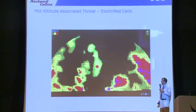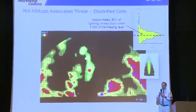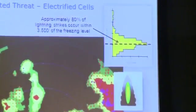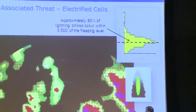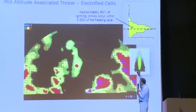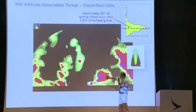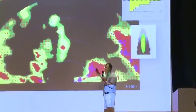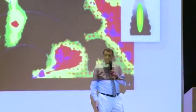Like I mentioned earlier, for these small cells around the freezing level, and by the way, about 80% of your lightning strikes occur within plus or minus 3,000 feet of the freezing level. The best way to avoid a lightning strike is to stay as far away from the freezing level as you can most of the time. So if one of these small cumulus cells is electrified, the radar puts red dots inside the cell boundary to tell you that it has an 80% probability of being electrified and has lightning potential. So the best way to avoid the lightning strike would be to stay closest to the non-electrified cell.